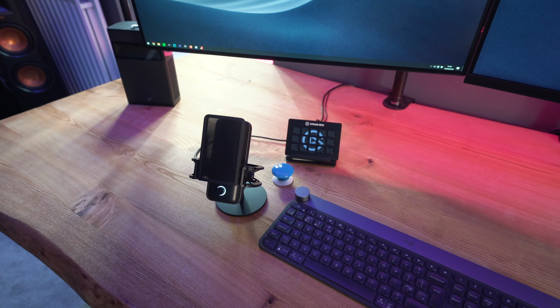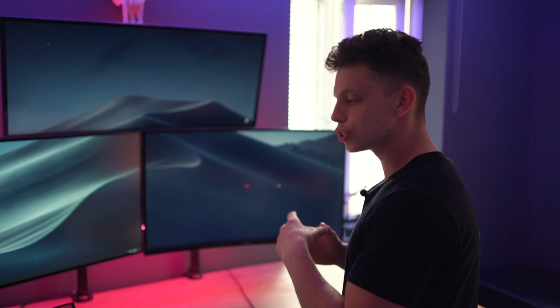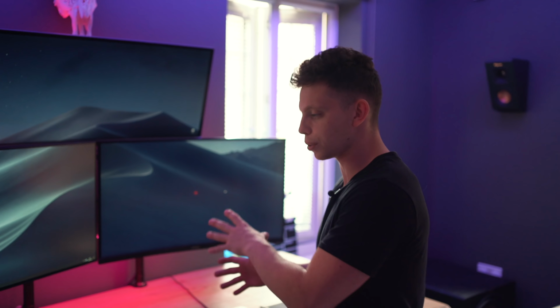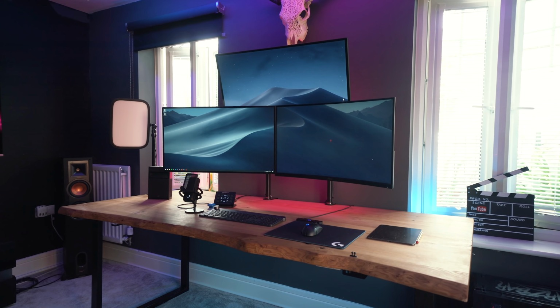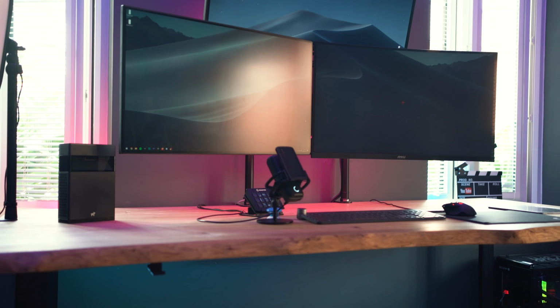What is actually sat on my desk? Again, I like to keep it really, really minimal, really, really simple. All the things on here serve a purpose, but as you can see, I don't have my desk cluttered because a cluttered space in my mind is a cluttered mind. Therefore, I can't get things done because I've got too much in the way. So I need things simple. It's just how I operate.